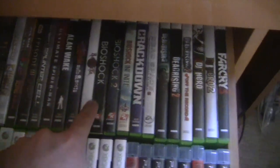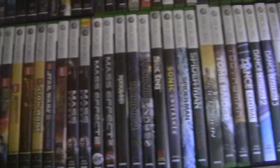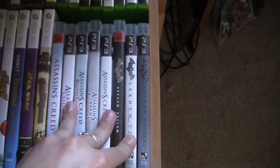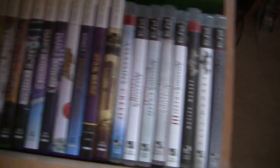Then, starting with Alan Wake, these are all of my Xbox 360 games. I have a ton of Xbox 360 games. It was a really fun console. Then this is the beginning of my PS3 collection. It starts with Assassin's Creed. This is Arkham Origins. Excellent game that just came out at the time of this recording.